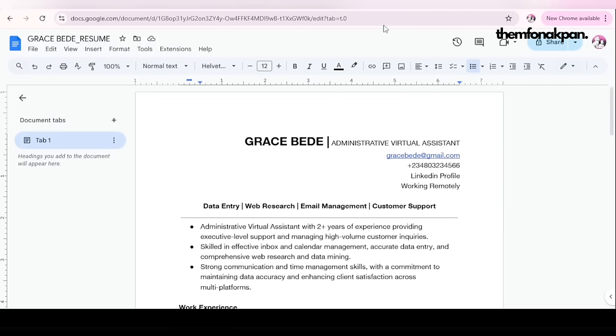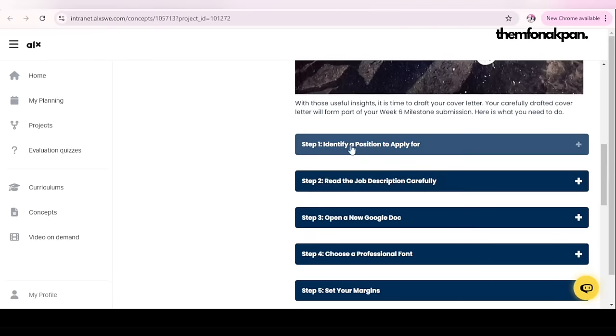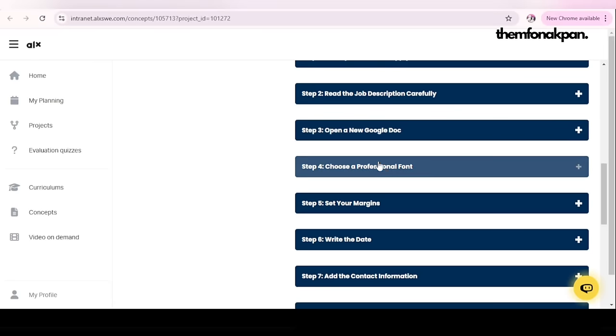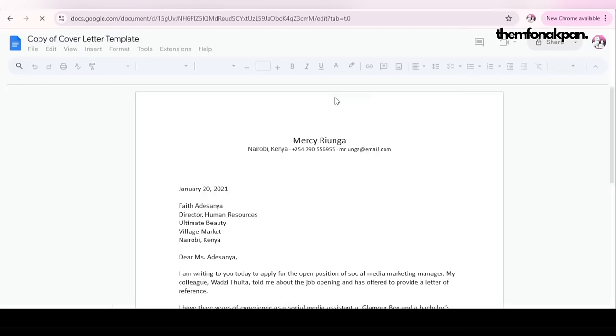The next thing we want to do now is your cover letter. So this is the cover letter instruction. Identify a position you want to apply for. We have that checked already. We have the job description checked already. Open a new document. We have that. Choose a profession. Okay, imagine. Going through your lesson material, I noticed a template. This is the template they provided, but we are not going to be using it.